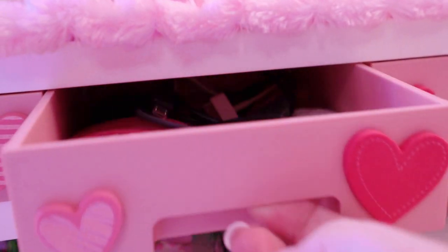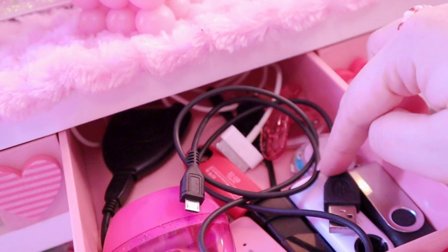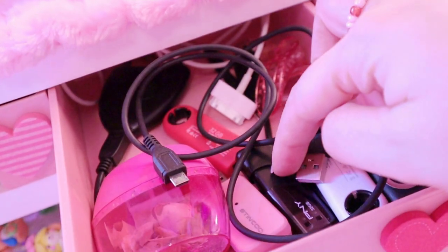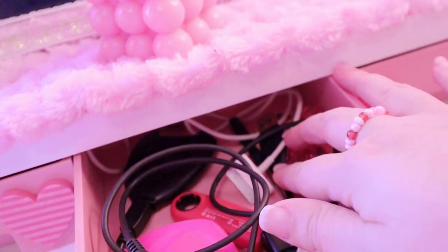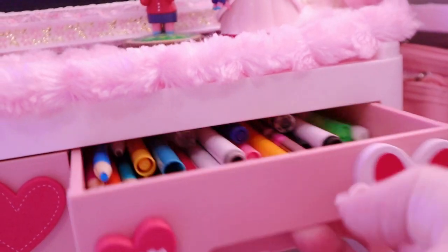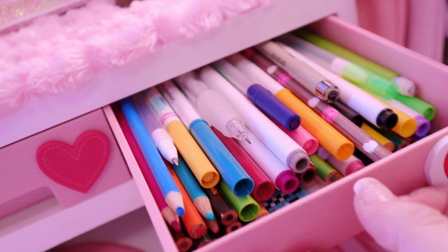In the second drawer, I keep a bunch of extra gaming stuff, my pencil sharpener, my action replay, my cord to my 3DS, some USB sticks, my cord to my headphones, my cord to my iPod. It's just a bunch of tech stuff in there. And then in this last one, I just keep a bunch of art supplies. So markers, pencils, stuff like that.